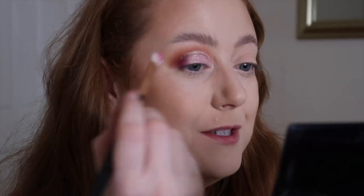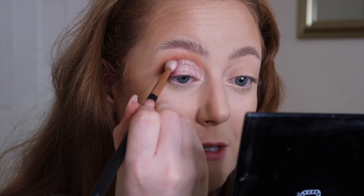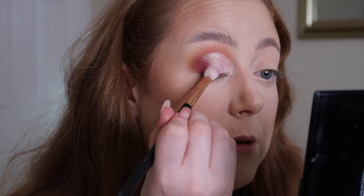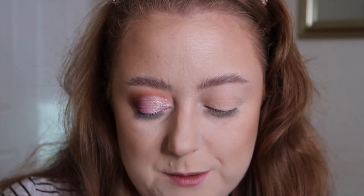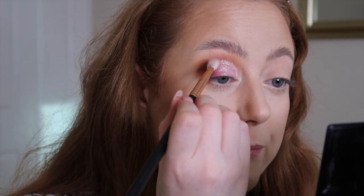One second. So next I'm going to take this little brush again, which is the one that we used for the purple, and I'm just going to add a tiny bit of purple to where I want it and blend it into that cut crease. So I'm just making it a little bit higher, just tapping off that excess, and I'm just going to go into this purple here and just work it into where I want it. I just want it to blend nicely into that nice iridescent shade. So again, just tapping into that colour really lightly and just going into it.